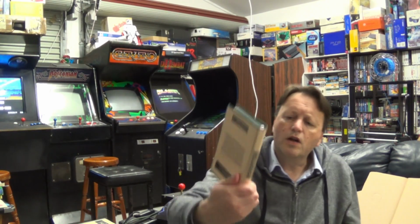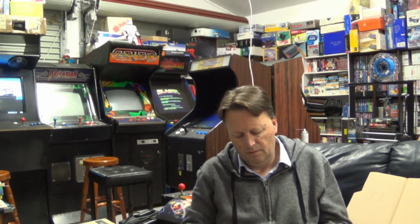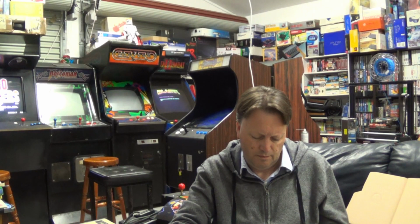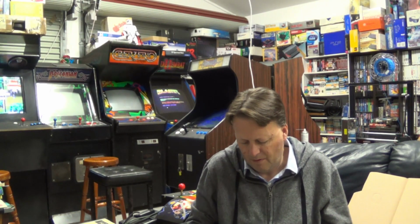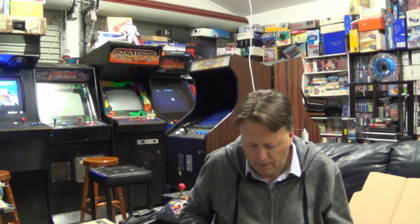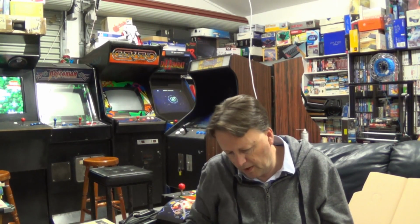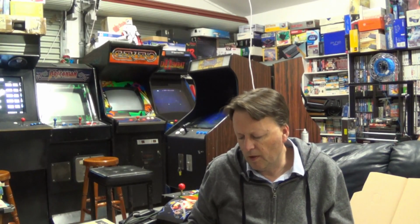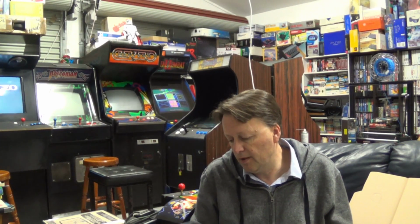Next is Strike It. This case is slightly better. And we have, I think Strike It's like a breakout or Arkanoid sort of game. I'm trying to get this cartridge out without damaging the plastic case. So the cartridges themselves are in pretty good condition, and as I said, this plastic case is not too bad. And there's the manual. So several of the Coleco games were only released as Telegames releases, and other ones were re-released as Telegames releases.